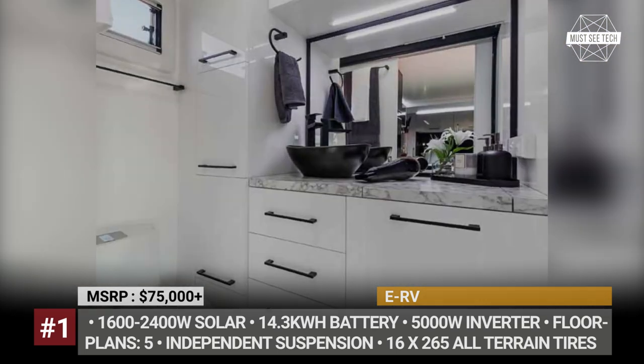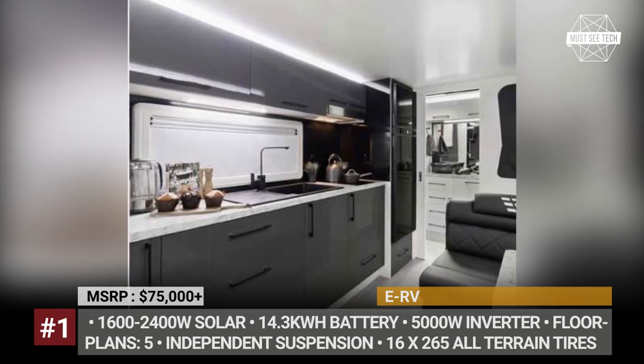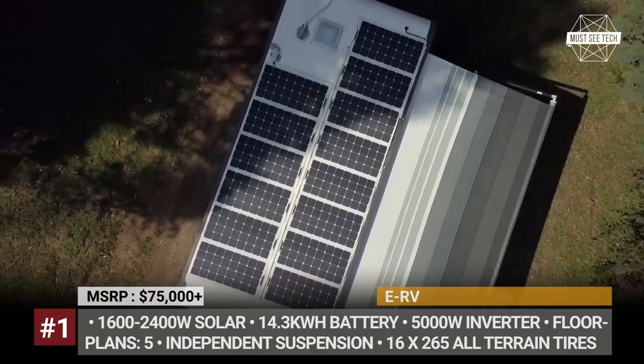The all-electric setup does not require compromising on space and style, so even the smallest floor plan gets you a full-size kitchen, an ensuite bathroom, and a spacious bedroom with a king-size bed.